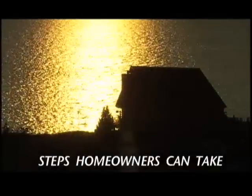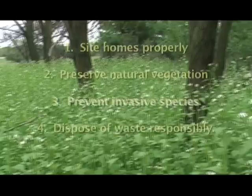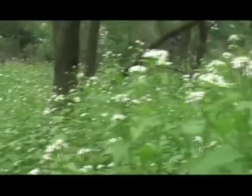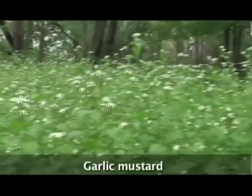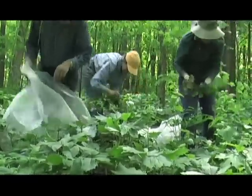Unfortunately, it is not enough to simply encourage native vegetation. Now, we must also control invasive species, which are degrading our natural areas, reducing their value to wildlife and to humans. Invasive species tend to be one of those issues that people feel they can't do anything about. But there are things that people can do, and those things have been proven effective.